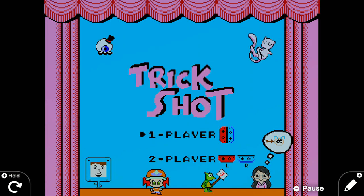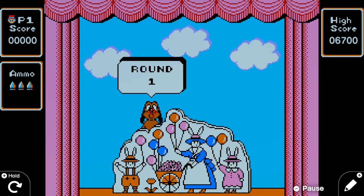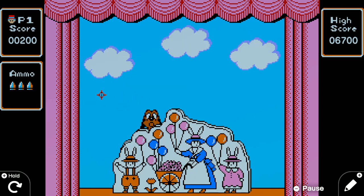Welcome to Trick Shot. You can do two players if you want, which is pretty awesome. It's one or two players, and the goal, it's kind of like Duck Hunt, where you shoot things. Your ammo's on the left, your score is on the left. You have to get these balloons. Different colored balloons go at different speeds. You have this cute little art down here with the bunnies holding the balloons.